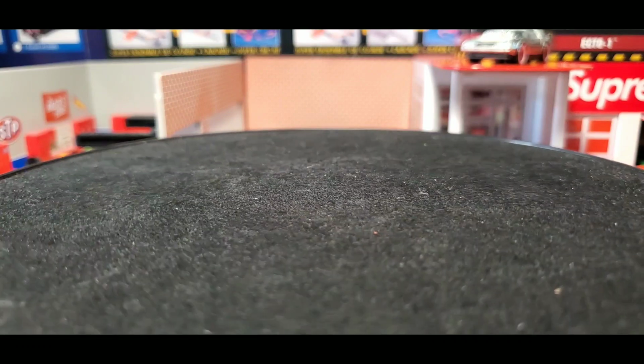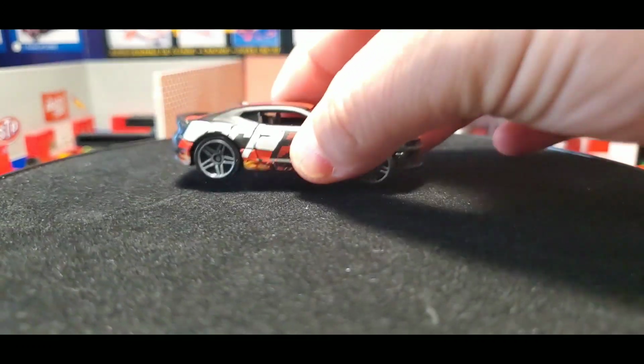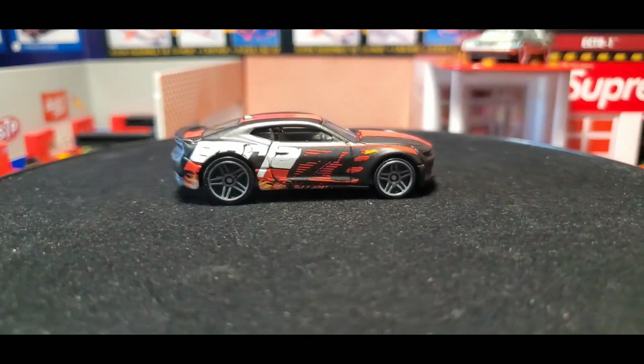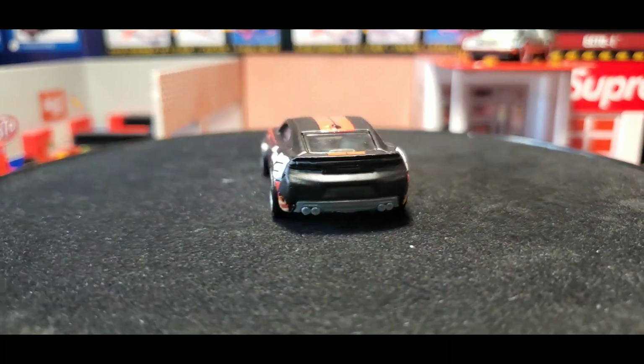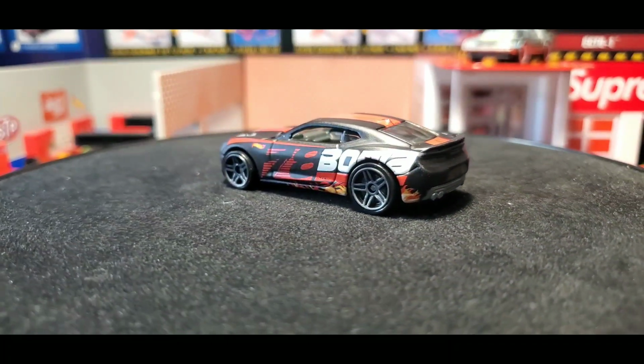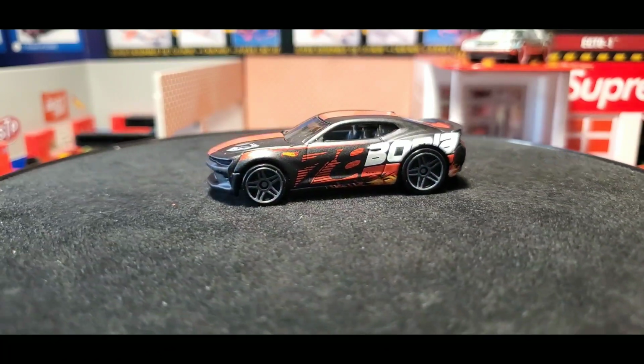And we'll move on now again. Something I do collect, but I do have these already, so they're nothing new to me. We've got the Borla Camaro, 2016 Camaro SS.